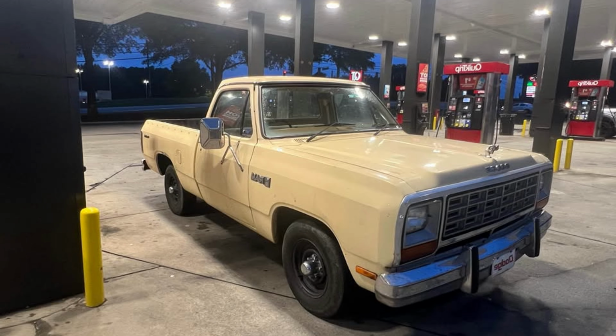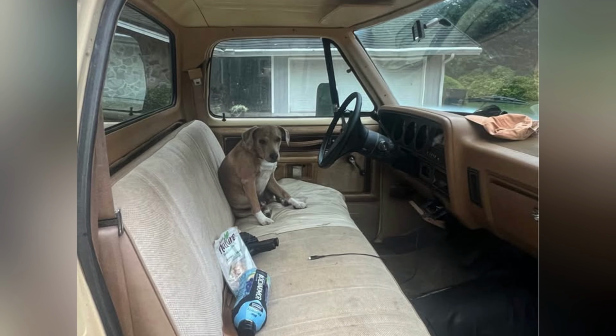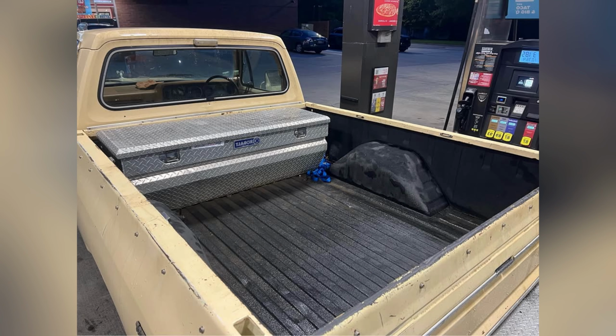Mechanically sound and visually appealing, the truck runs strong and maintains its original character with a clean, well-kept interior and striking yellow paint. It comes with a clean, original title in hand, and all major systems have been serviced or upgraded.